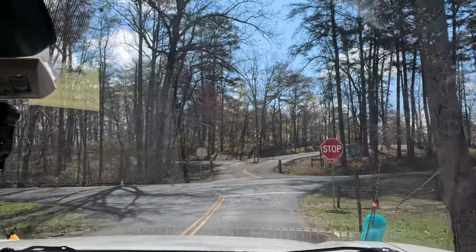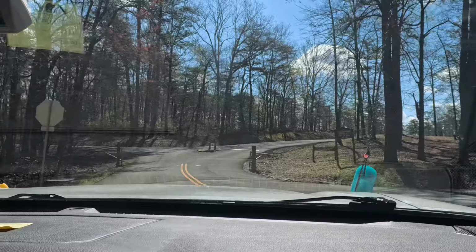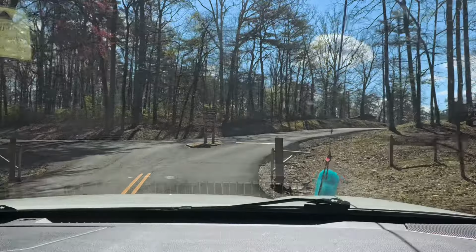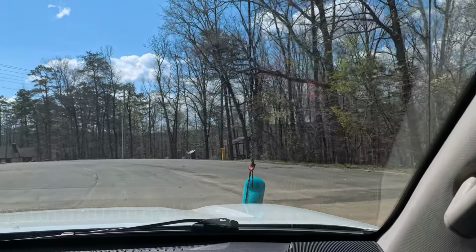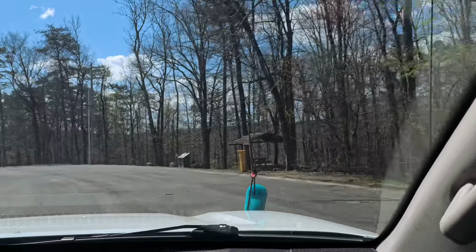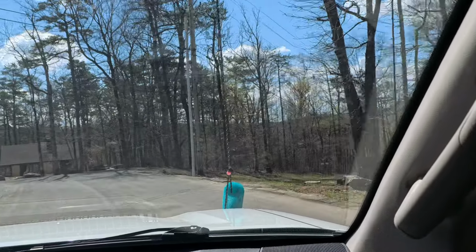Straight across is the playground, picnic area, and swimming hole, which is open from Memorial Day to Labor Day. So as Jim circles around, you'll see there is a nice pavilion, and then a couple of small ones that you can rent, and a pretty nice playground. Let's do a U-ey.